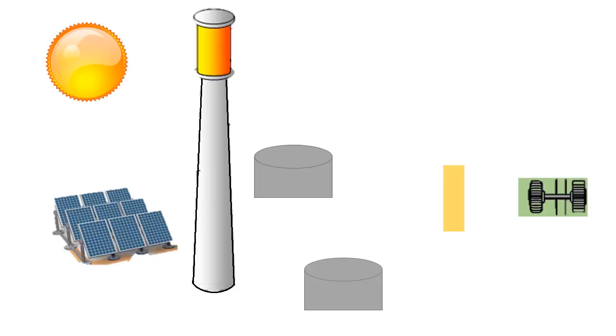CSP technologies use power cycles in order to produce electricity. The power cycle most used is the Rankine cycle. Now we will see how a CSP plant works. This cycle uses 2 fluids. One fluid will be the heat transfer fluid, most of the time molten salt, which will be heated by the CSP system. The second fluid will be steam, which will drive the turbine to produce electricity.